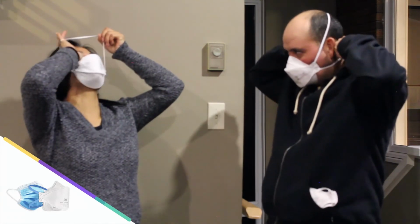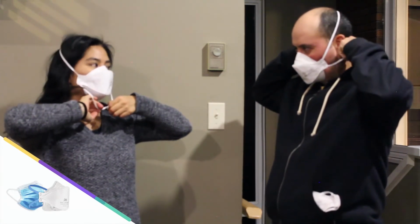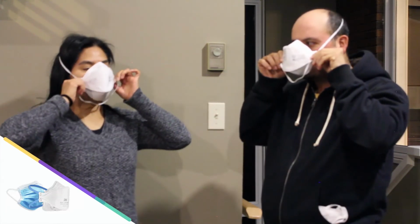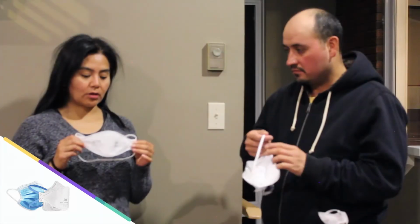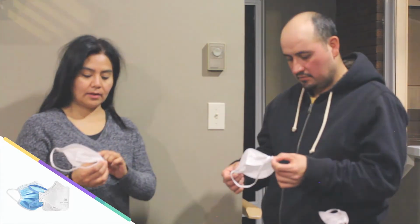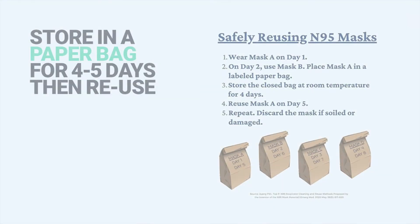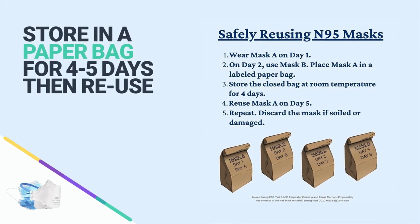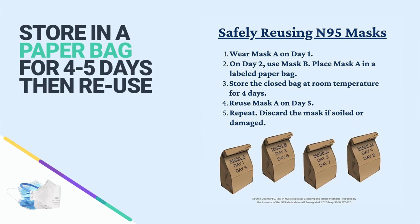So how do you take it off? Gently hold the bottom strap and pull it carefully over your head. Particles should be trapped inside the filter material. Try to touch only the straps. You can reuse a respirator, like the N95 or N99, as long as it's not dirty or wet. Store it in a paper bag for 4 or 5 days, and use a different one each day.